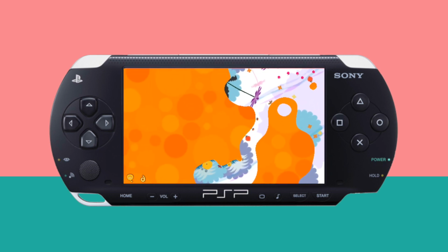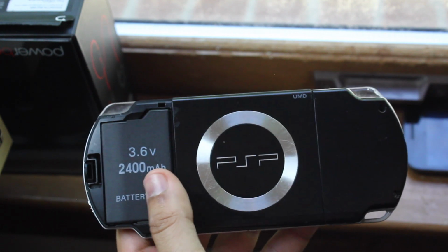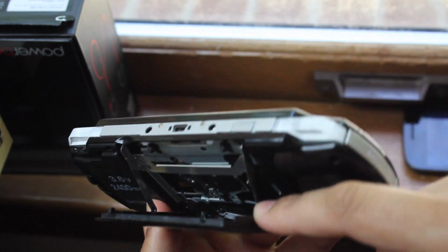And another thing I love about the PSP is that you can swap out a battery instantly without having to wait for it to charge or do anything. And I feel like that's a huge feature, because if you're going on a road trip, you won't necessarily be next to a charger at all times, so it's kind of cool. You can charge a couple batteries up, throw them in your book bag, and be ready to go.